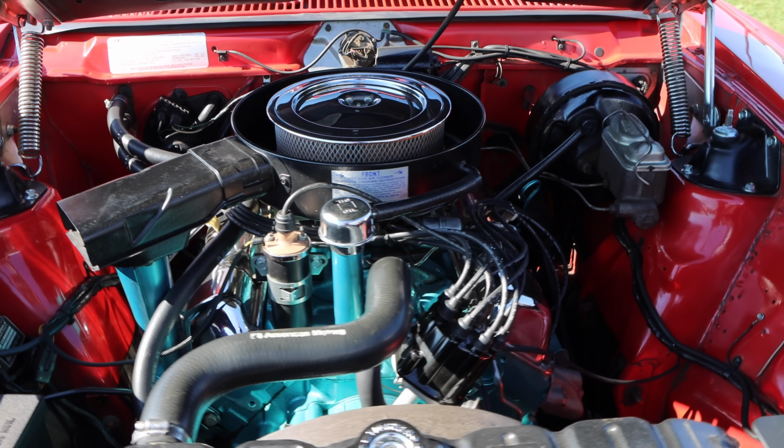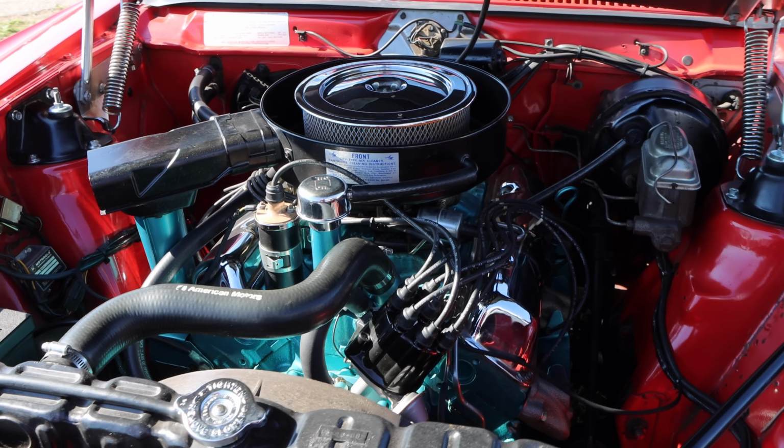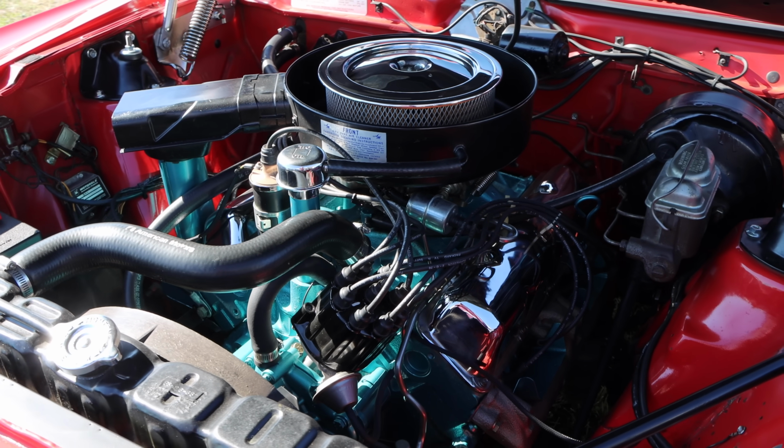Not to mention, this car has something called the Go Package. And what exactly is in the Go Package? Well, I'm glad that you asked.